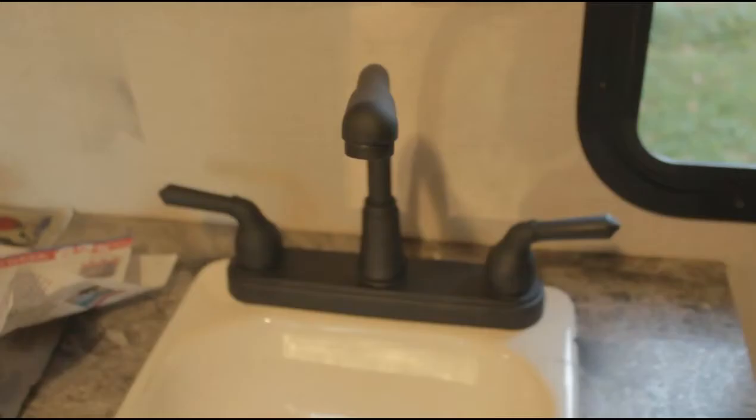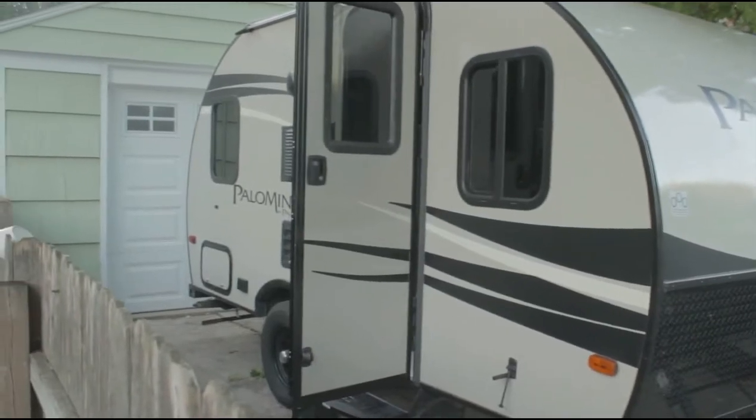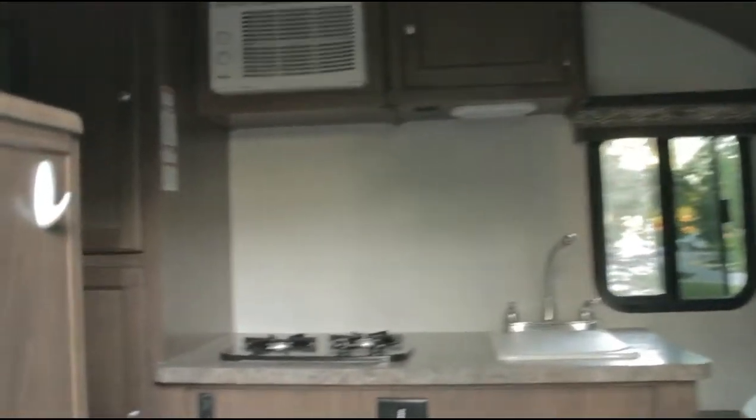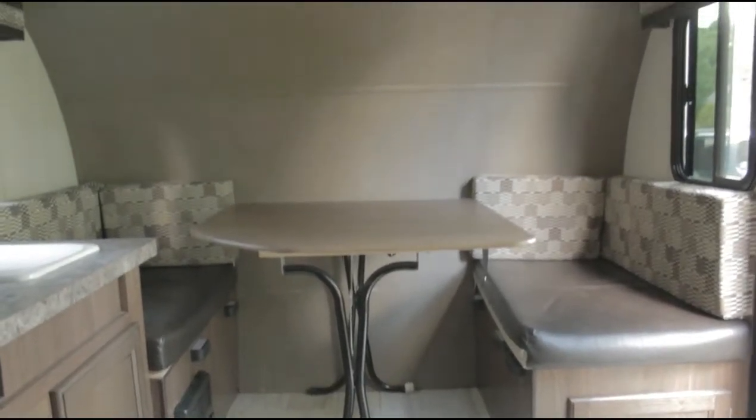My name is Shelly, and I'm working on a camper renovation. This video is going to show the second half of my $500 renovation of a 2017 Palomino Palomini camper. It's 16 feet long, super small, super cute, and exactly what I want, except for the style, which is circa 2005. Campers are always at least 15 years behind the times.